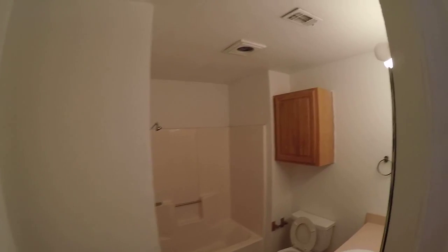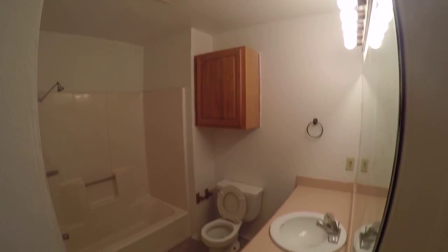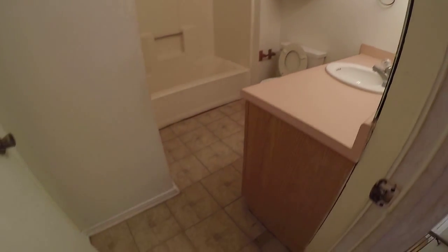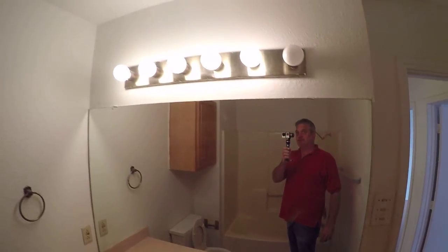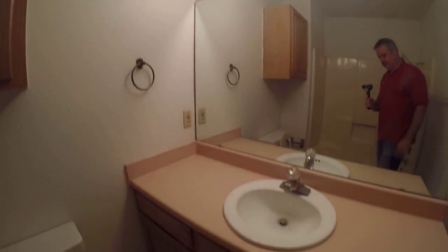Upstairs bathroom. New sheet vinyl in here. Resurfaced countertop, keep the faucet. Light fixture's fine, probably with new light bulbs. Old English, the cabinets. Shutoffs look fine. Toilet looks fine, new toilet seats.